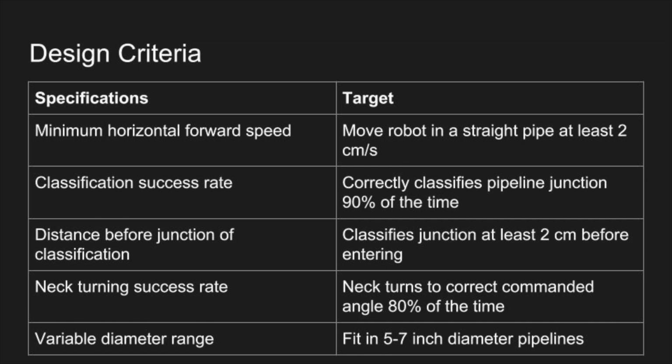For neck turning success rate, the neck needs to turn to the correct commanded angle 80% of the time. Finally, for variable diameter range, the robot needs to fit in 5 to 7 inch diameter pipelines.